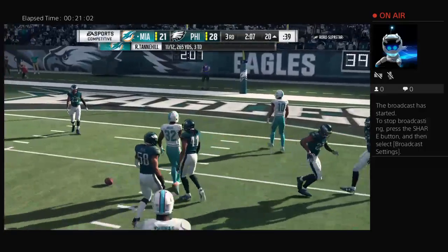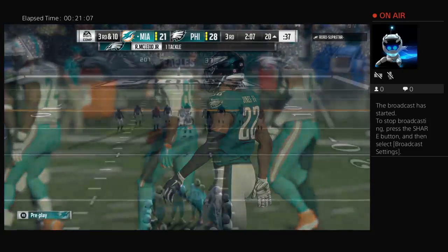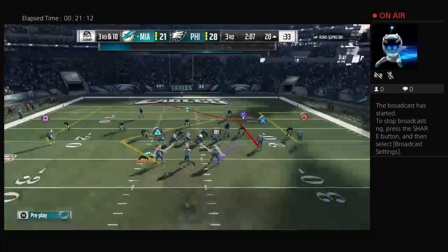And really, a lot of the time, they have to throttle back a little bit in the run game because those defensive ends, they're like in a sprinter stance. They're just headed straight for the quarterback. That was good recognition on that play to hold them to no gain.